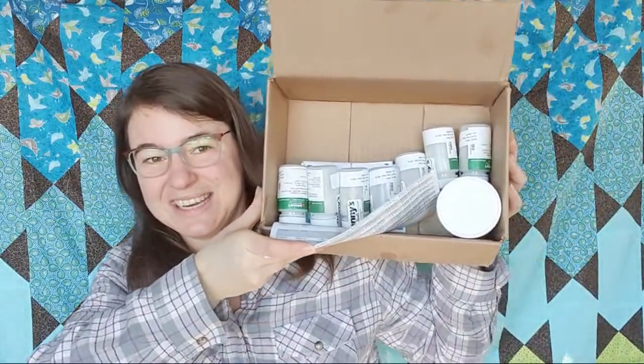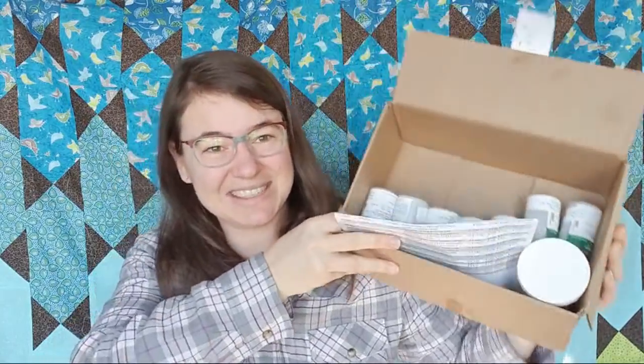Okay, so this is my sad tale of me buying seeds from Johnny's because I'm Canadian, so everything's expensive for me. So here's what's in this box. There's nothing in here, right? It's a very, very empty box. Like this lettuce here, you guys will laugh at this.